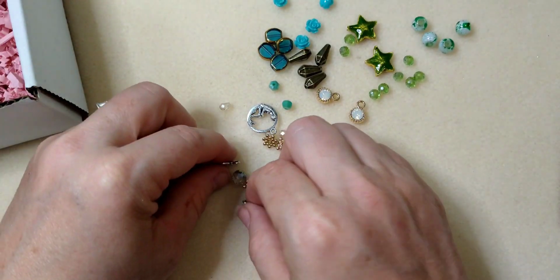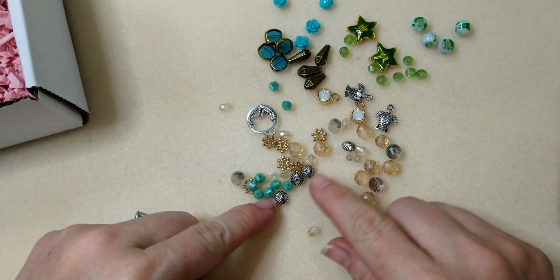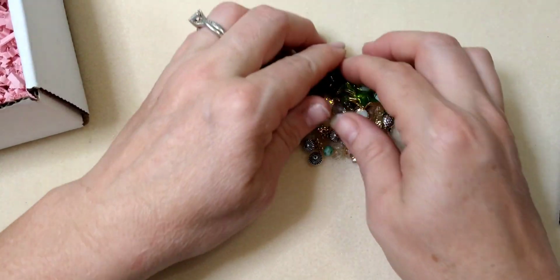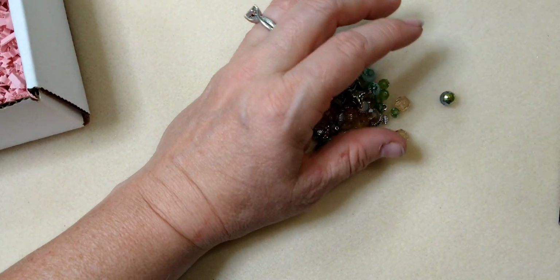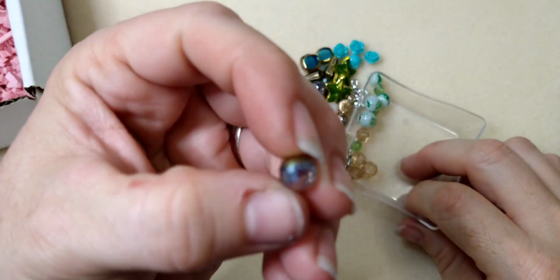Wow. And then a bunch of other, here's a couple little turtles. This is gorgeous. Love this bead mix right here. So this is Under the Sea. Let me grab some of my little trays. Oh, look at this bead.